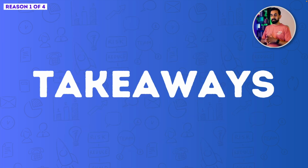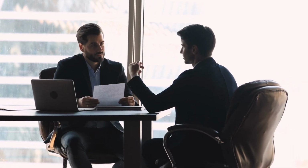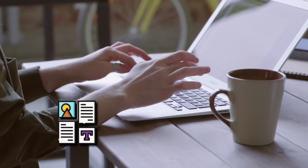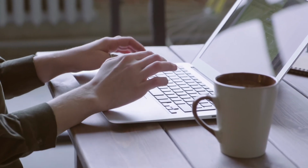Okay, so takeaways. The ideal resume is just 1 page long. You can go up to 2 pages if you have more than 15 years of experience, but I myself till today have a 1-page resume. So save all the details for the interview and stick to specifics for the resume. Also utilize good formatting, white space, and check for typos to make sure the impact is felt.